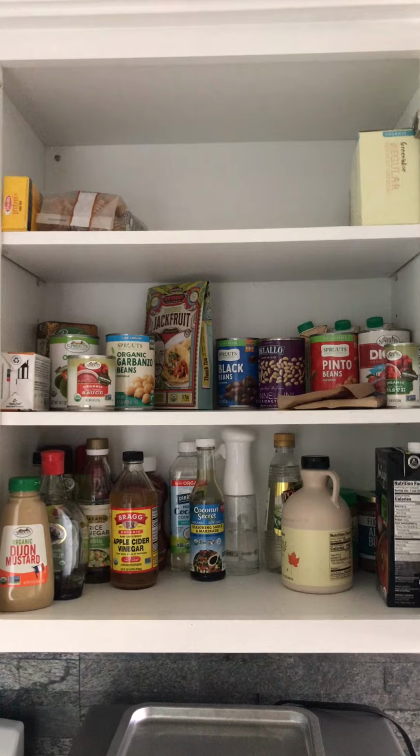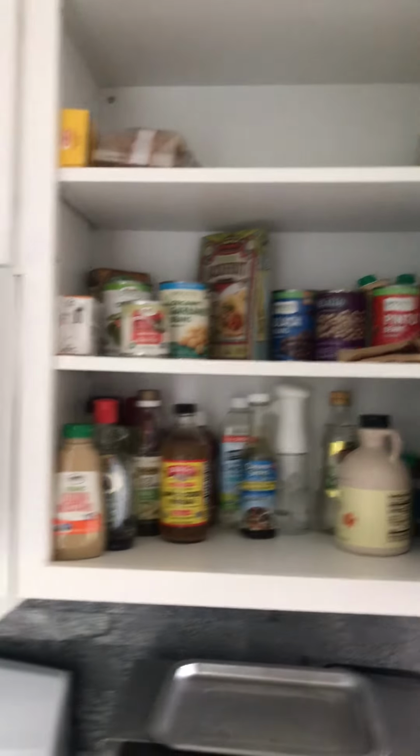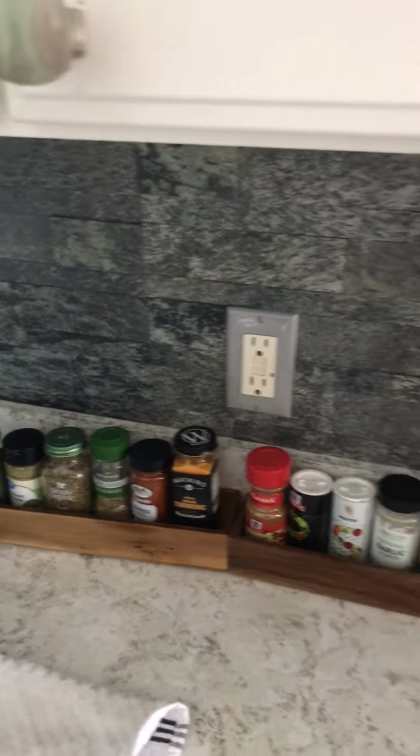I've got stuff in here. I used to have some things in here, but hardly anything. I used to have about 3 seasonings, salt, pepper, and I don't know, garlic powder or something. Now I've got these and more. Plus, let's see, I'm gonna do some cooking later. So, and I've got this.